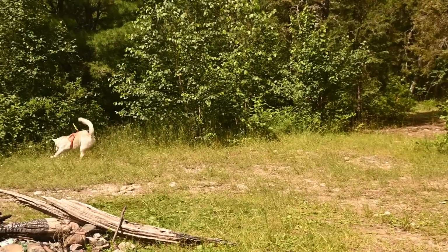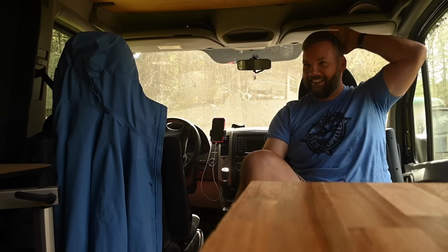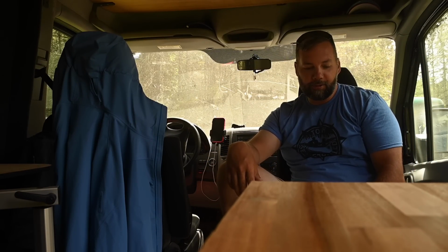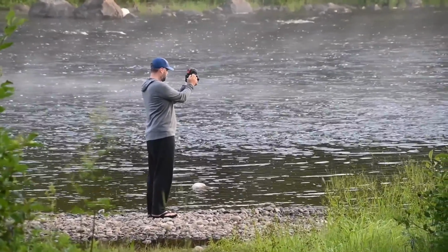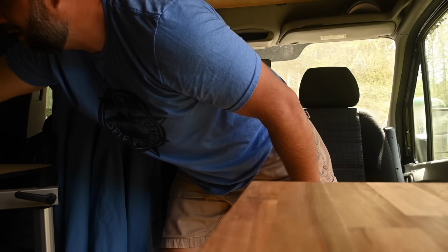So this was built out by a couple of guys in BC. This was their first build ever, and they did a pretty decent job on it, but I'm running into a few problems, but we'll get to that later. But operator error, yeah, it's probably mostly what it is. What I found is I tend to break stuff. But we can open up the window here and get some air.